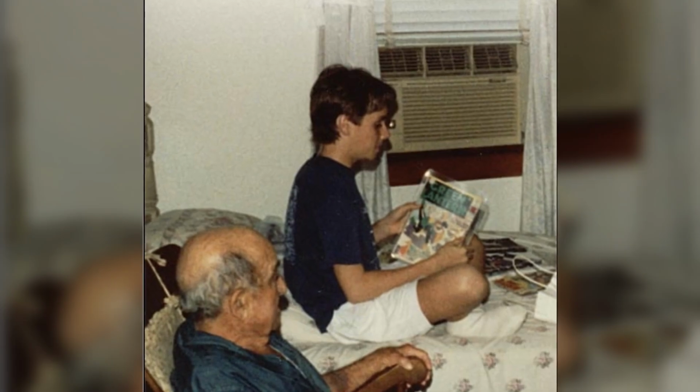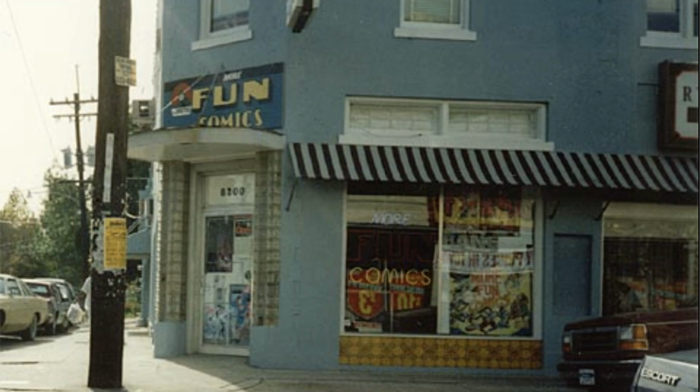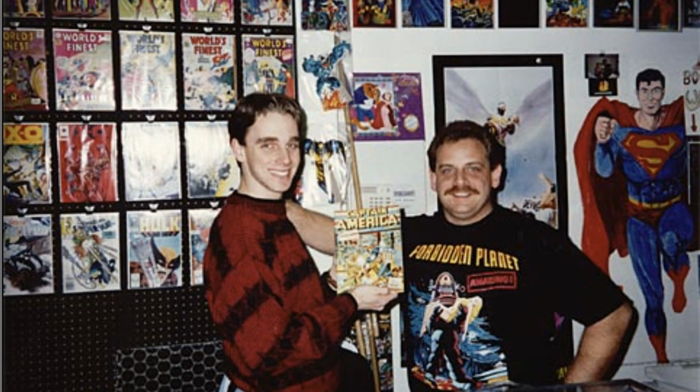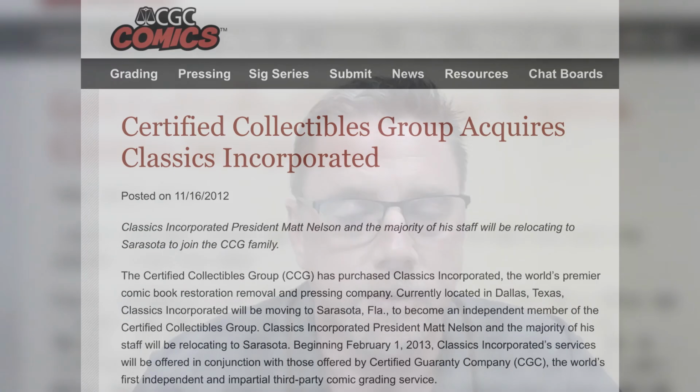My background, I obviously collected comics when I was a kid. I worked at a comic book store during college, More Fun Comics with Bill Ponsetti. And then I picked up restoration in the late 90s by training with Bill Cyril, who's considered the father of restoration. And then when CGC opened in 2000, it gave me a chance to expand the services that I offered besides restoration to include restoration removal and pressing. And so those were the main things that I was working on during the early 2000s leading up to me joining the company in 2013.